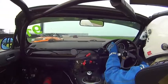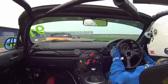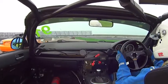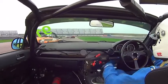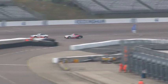She can see that bright orange car of a championship nemesis just behind. But in fairness, I think Tom Roche is having to be a bit more preoccupied with the grey car of 91 Matt Davies. Remember, Matt had mixed fortunes in that first race.